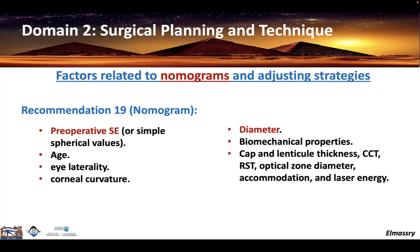Regarding the nomograms, yes, there is a nomogram for patients regarding the spherical equivalent, the age, laterality, corneal curvature, diameter of the lenticule, biomechanical properties of the patient, the cap thickness and the central corneal thickness, the residual stromal bed, and accommodation in laser surgery.